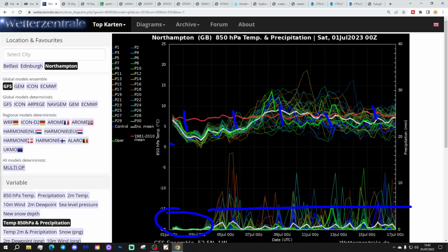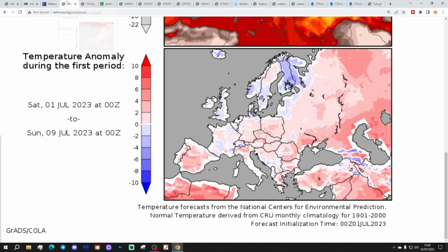Temperature-wise, I should say, it's cooler than average through the first week. A bit of a recovery in temperature takes place around the beginning of the second week of July, maybe another drop again towards the middle part of the month. So cooler and more unsettled for the first week or two of July by the look of it.